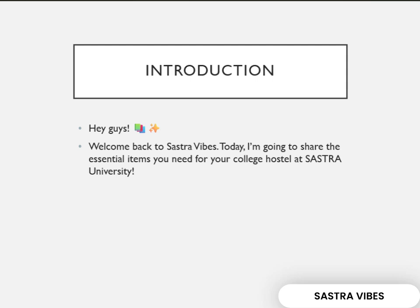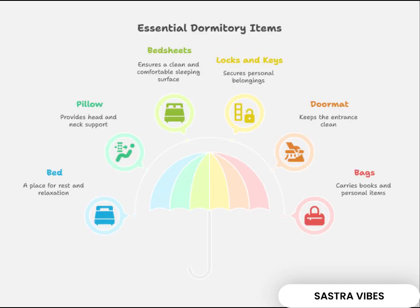Today I'm going to share the essential items you need for your college hostel at SASTRA University. First, let's begin with your room setup. Bring bed sheets to ensure a clean and comfortable sleeping surface, a pillow for proper head and neck support, and of course, a doormat to keep your space clean. Don't forget locks and keys to secure your belongings, and bags to carry your personal items and books.